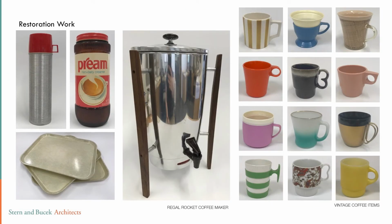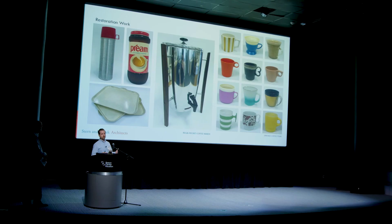So one of the requests from Sandra and the flight controllers was to leave the room as they would have left it, just as if they stood up from their consoles and left the room. To make that look real, we had to stage the consoles with appropriate artifacts that we found through research. A lot of these cups were ordered through eBay.